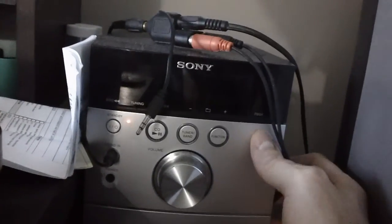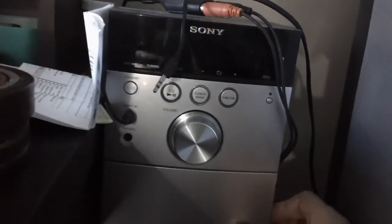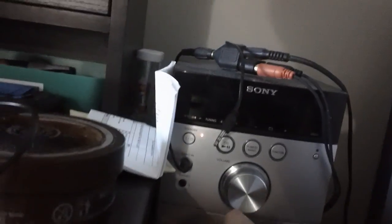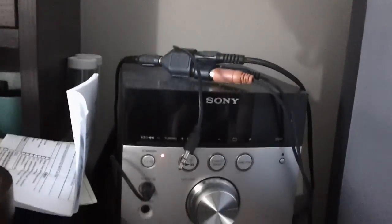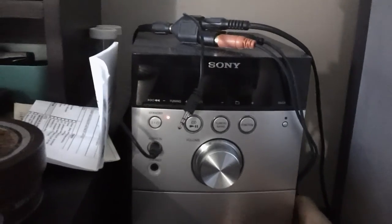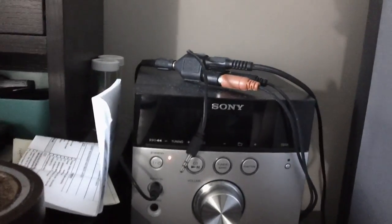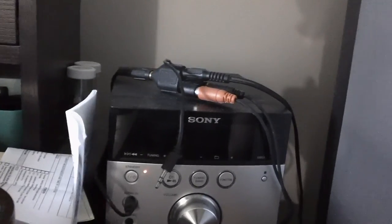I got the computer hooked up through it, and silly me, now I can't figure out how to open it. Behind this panel here is the cassette deck, but I can't figure out how to open it right now. I've forgotten, and it's because I haven't used it yet. But this one definitely works.